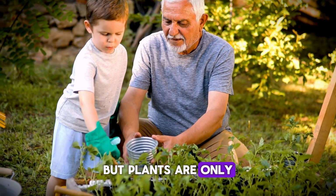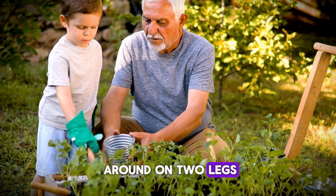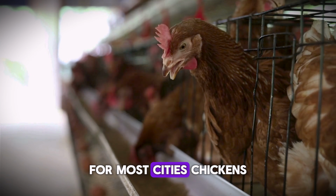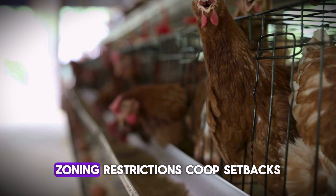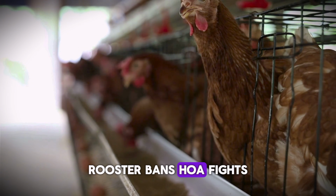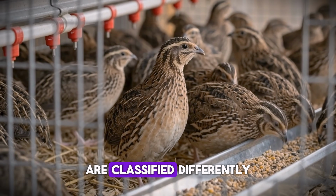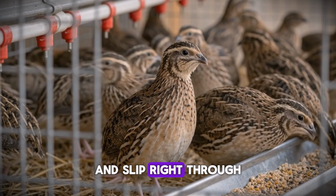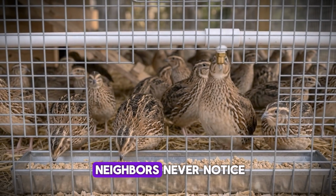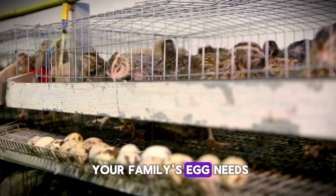But plants are only half of a working system. The other half walks around on 2 legs. Zone 5, the quail corner. For most cities, chickens are complicated. Zoning restrictions, coop setbacks, rooster bans, HOA fights. Coturnix quail in a lot of the same jurisdictions are classified differently and slip right through the loophole. Feathered, quiet, small enough that most neighbors never notice, and productive enough that 6 birds cover your family's egg needs.